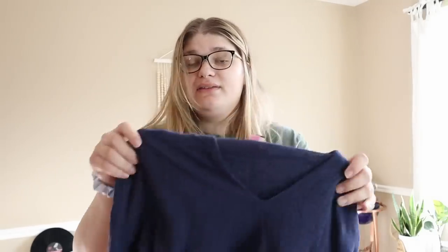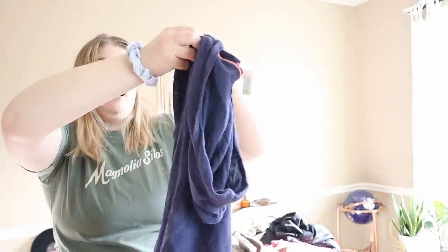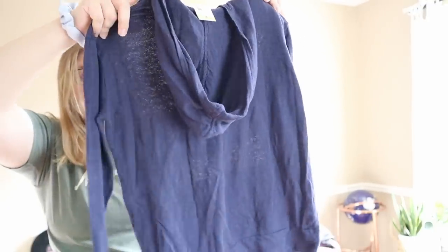It's in a size small, and this is 100% linen. So a nice little linen pullover piece. I know tops don't go for as much as dresses, and I've sold quite a few dresses between $50 and $100, but for this, I'm expecting hopefully I'll list it around $40 to $50 and then make at least $35. So I thought that was still worth it.